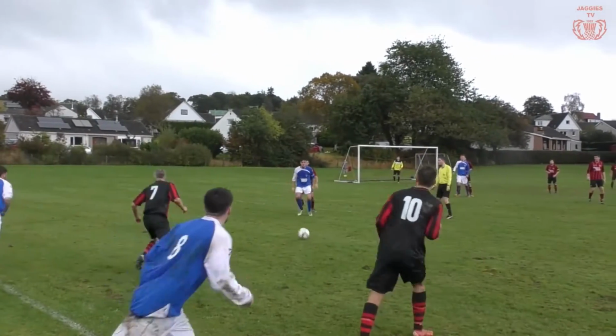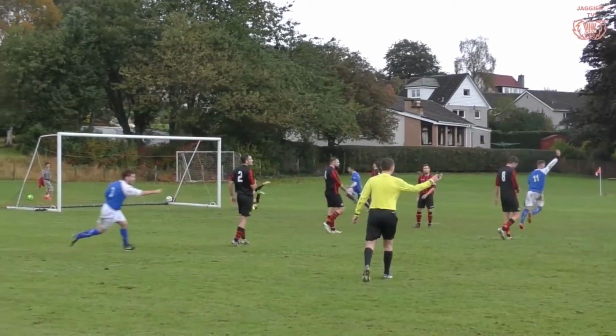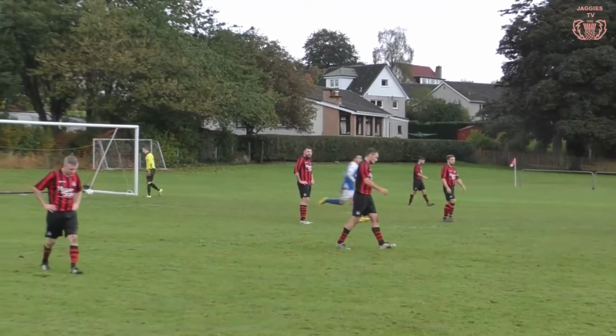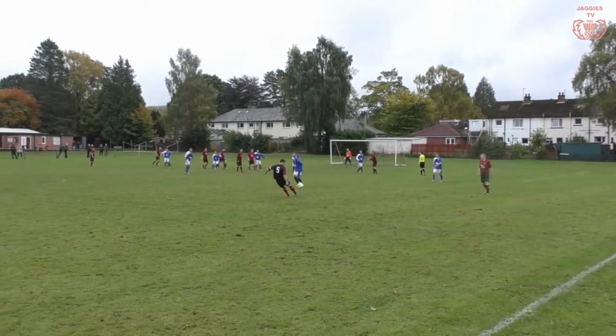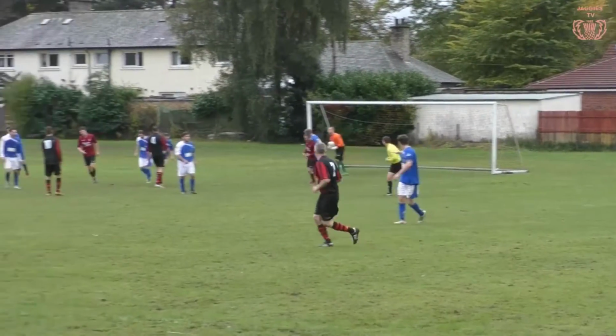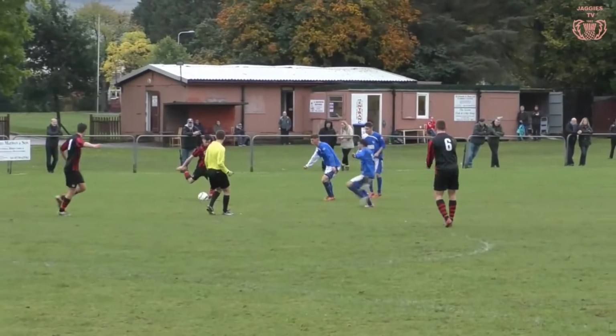With 69 minutes gone, Kinnoull were to go into the lead, and it was almost a repeat of Sean Fergus's earlier goal. Mackie passes the ball forward to Davies, and he manages to turn away from Stephen Moon to curl the ball into the top corner. Scone attempted to hit back, and this free kick into the box was headed goalwards by Sinclair, however easily held by Christie.